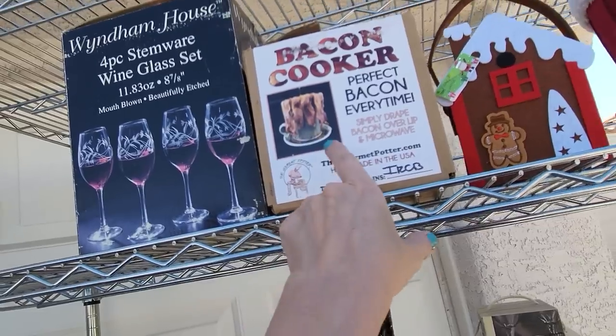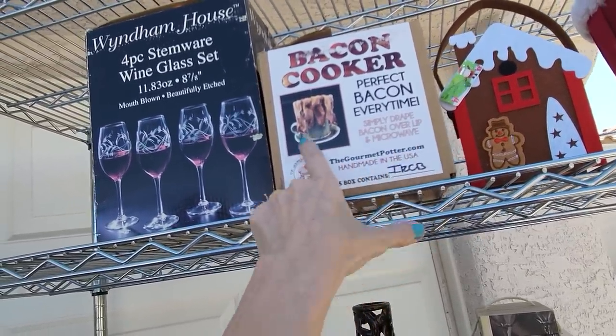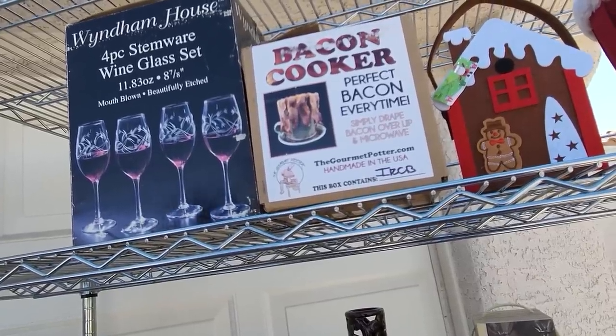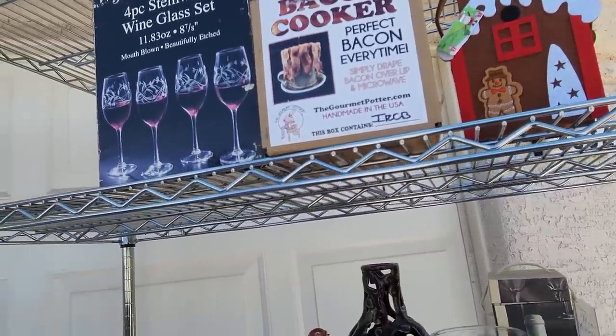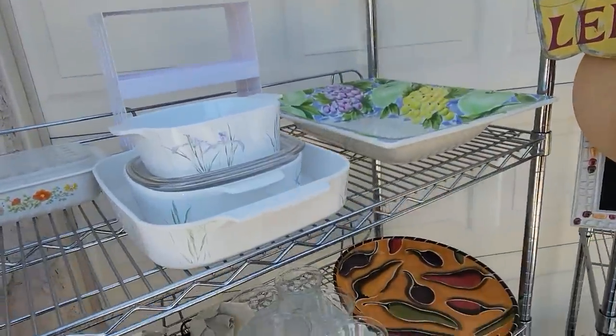How about a bacon cooker, Noah? Perfect bacon every time. You drape the bacon over the lip and microwave it. No. No? No. You don't even want to try it? No. Where's your sense of adventure? Not here. It's not here?